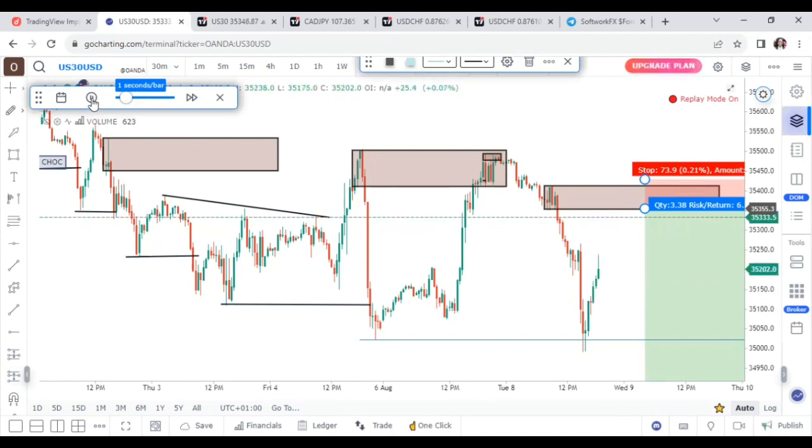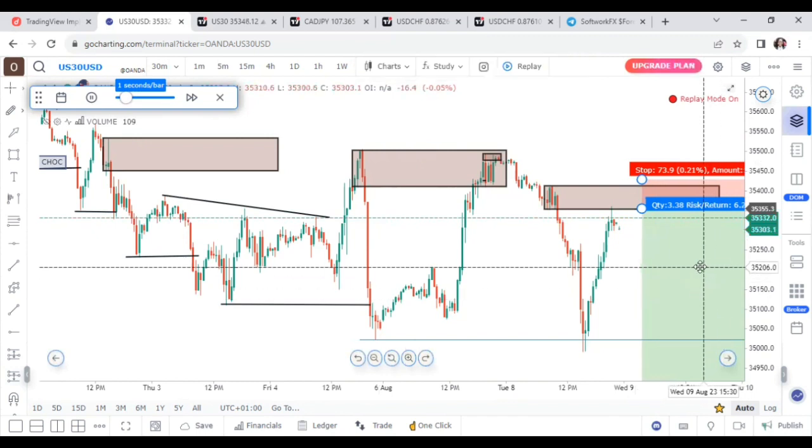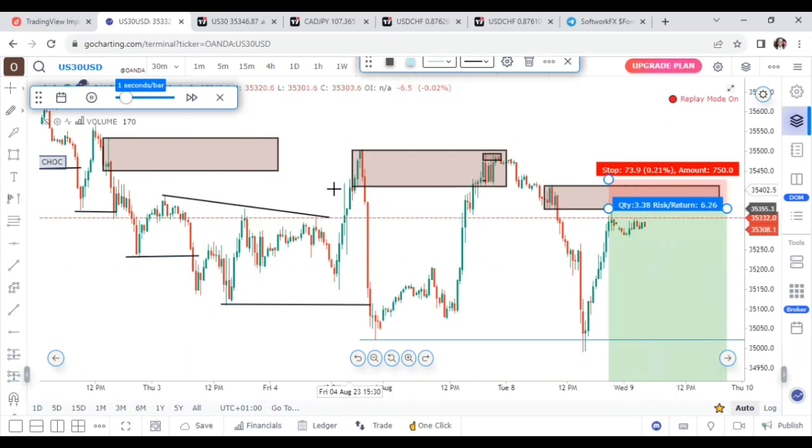Price went back into that area. Price actually went back and activated that area. You can see price tapped into it, and we took this trade, and it gave nothing less than 200 pips, over 200 pips in profit.